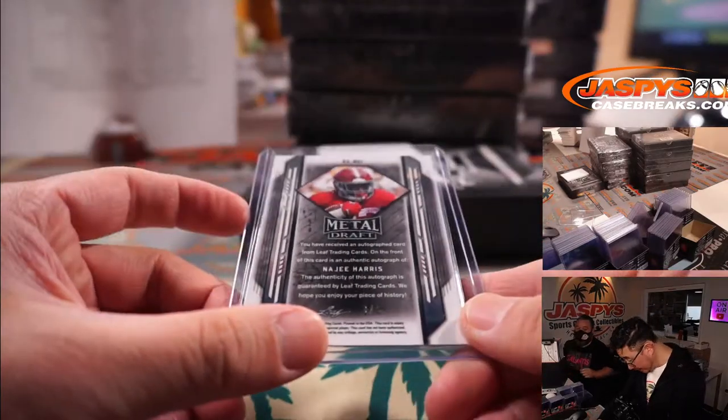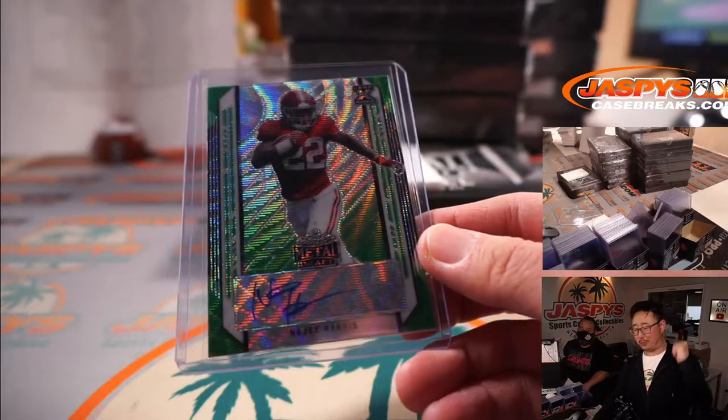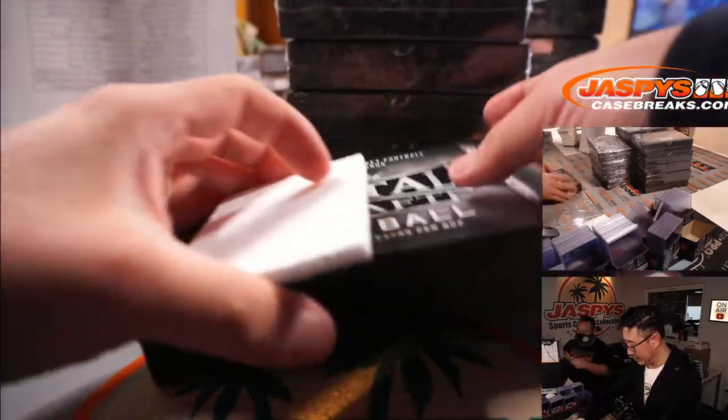And that's 3 out of 5. That's a real train whistle. All aboard the Big Hit Express. Whoop, whoop. Najee Harris. All right.